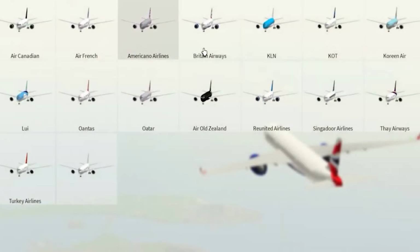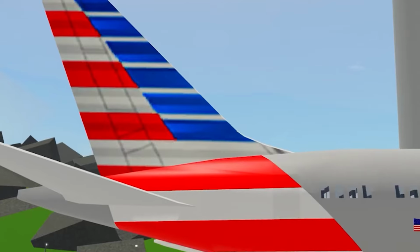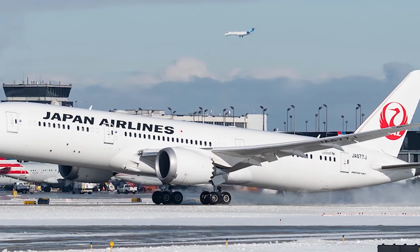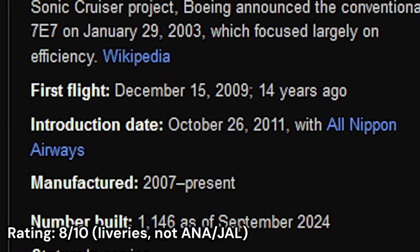The current 787 has 16 liveries, including the blank one. Their quality is pretty much the same as what we have in PTFS now. But some airlines that are missing include ANA and Japan Airlines. Many were disappointed to not see them as they were some of the earliest customers of the 787.